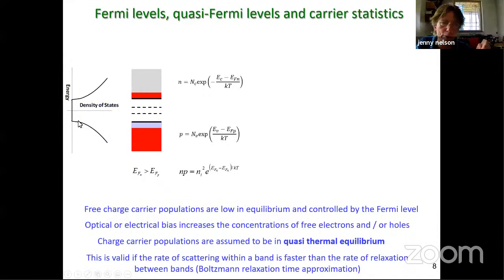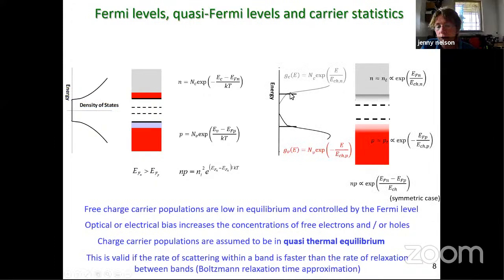Will have a very sharp edge of the density of states for both conduction band and valence band. In the case of organic semiconductors, they tend to be more disordered, and we may have a rather more curved or tail of states that extend into the band gap. And then if that's the case, there will be a different relationship between the charge carrier density and the quasi-Fermi level, one that pays attention to the shape of this tail of states. But basically, the situation is quite analogous.